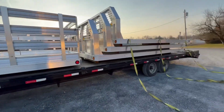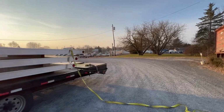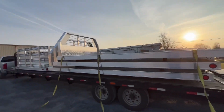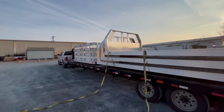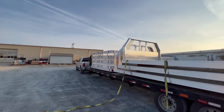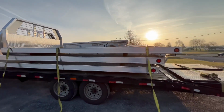Oh, another beautiful morning. Another load of beds. It was cold out this morning. It's only in the 20s. The Mega Cab, just waiting on a couple extra parts to strap these down. And so 2 stops. One's Pennsylvania and one's New Jersey.